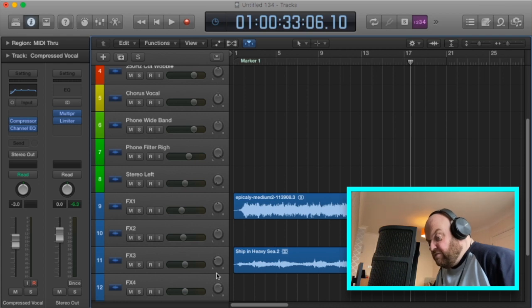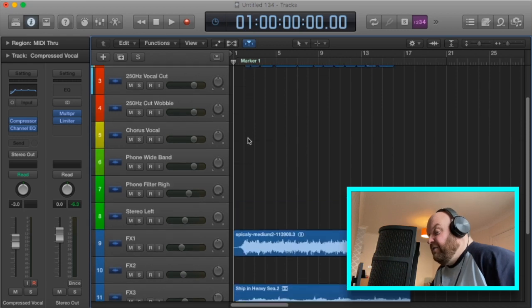A little bit of panning. I think that's just right, just about there. Maybe just a little bit more, and we should have a nice little sea sound underneath our advert now.